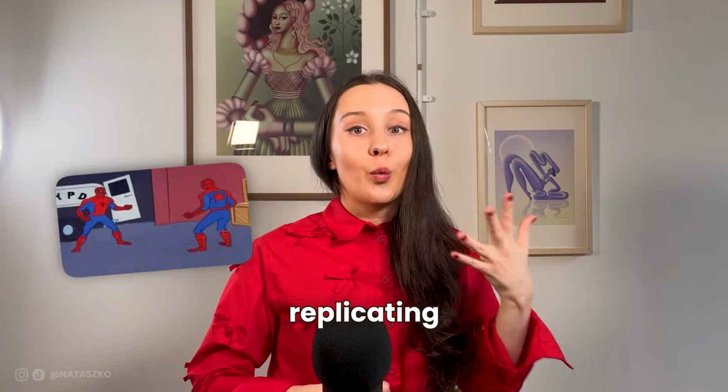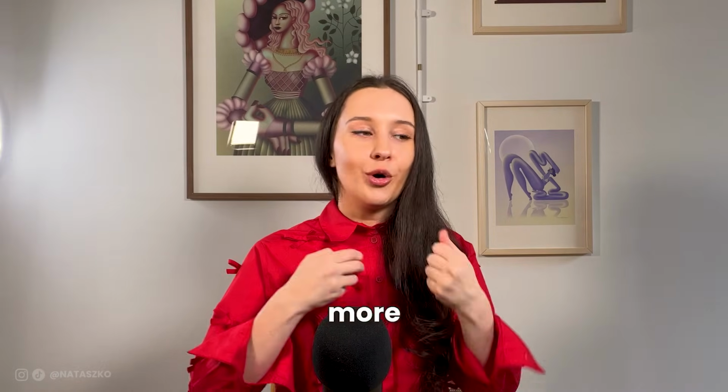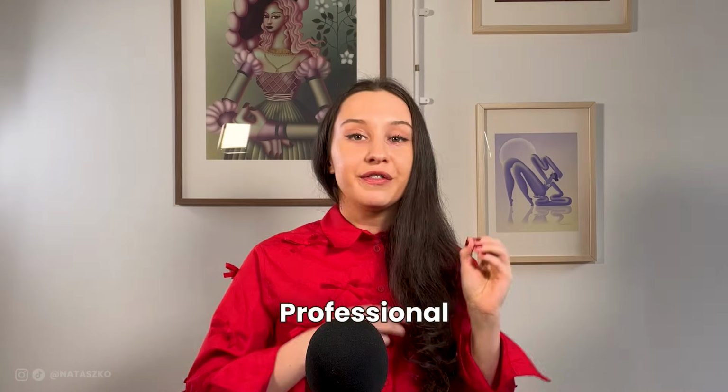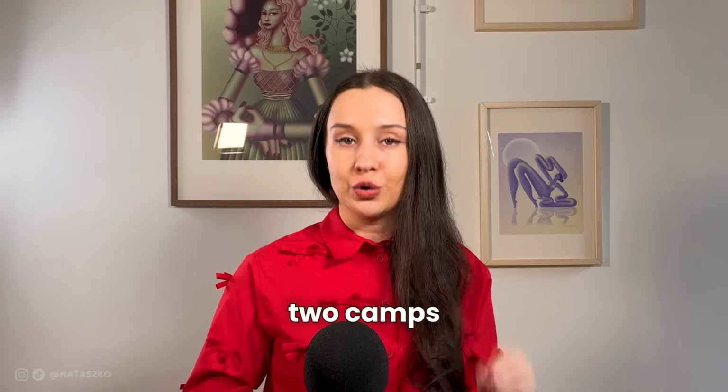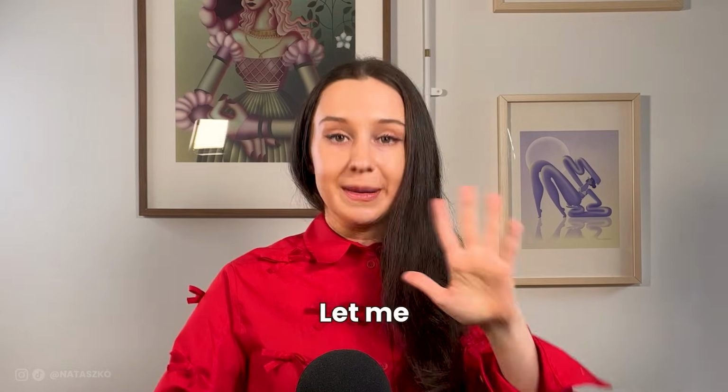When you stop replicating and copying other styles, your work becomes a lot more meaningful and fulfilling. And here is what I think is the most important reason. Professional illustrators fall into two camps: the production illustrator and the artist illustrator. And the thing that separates them is the presence of a style. Let me spell it out.